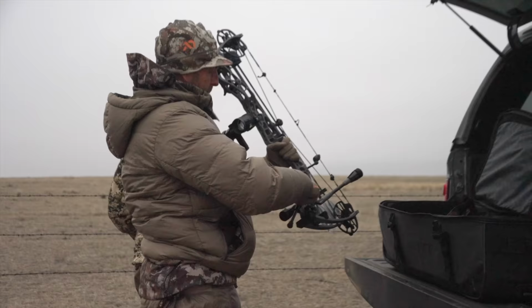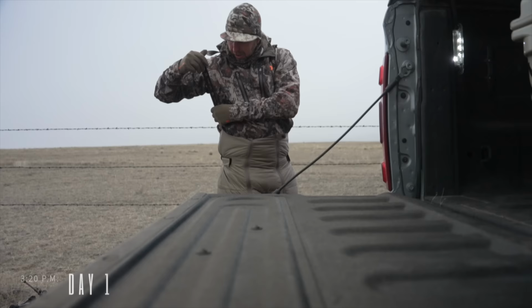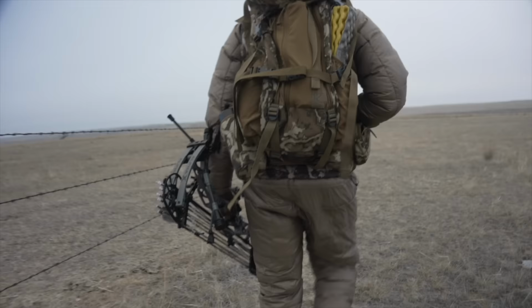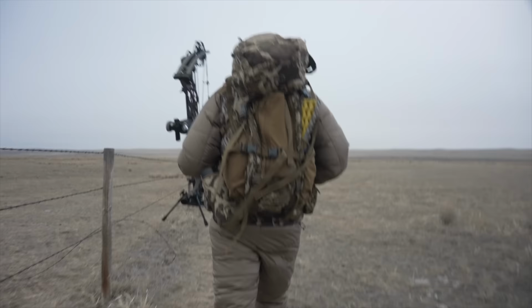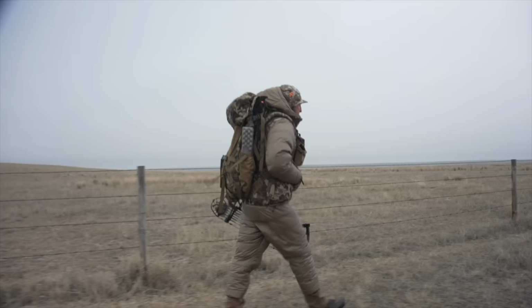Well, it's several hours after we put that buck to bed, and Matt and I are going to go try to sneak in on him. Wind's picked up pretty significantly, so we are bundled up in our puffy gear, and the temperatures are dropping. Just starting to snow a little bit. I think it's supposed to dump on us pretty good overnight, so hard to say what that buck's going to do this evening.